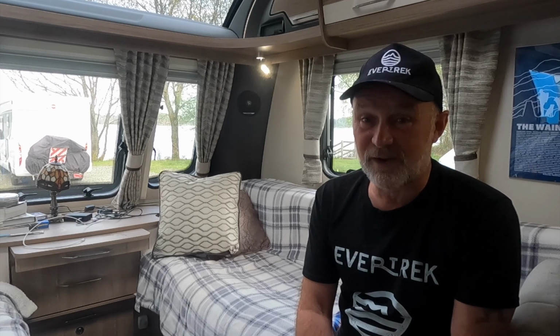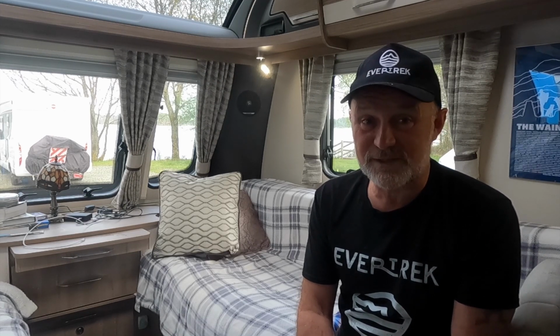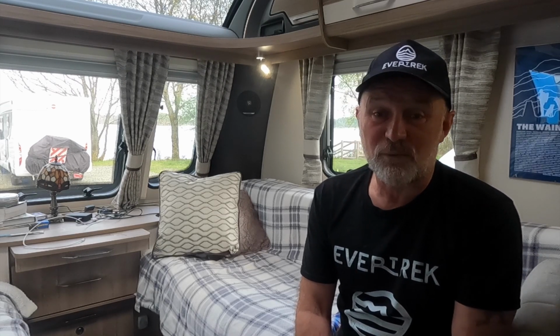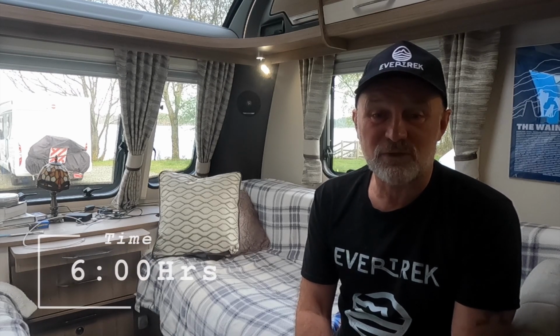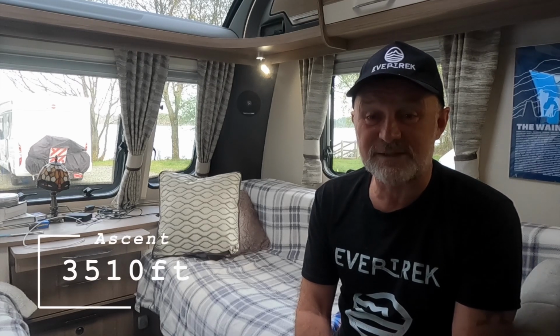Having said that, the track is surprisingly steep in places, really steep considering it's a Land Rover track. You wonder how on earth they get up there. The day itself was 13.5 miles. It makes for fast going with it being tracks, so the whole day took me under 6 hours, and there's 3,510 feet of ascent.